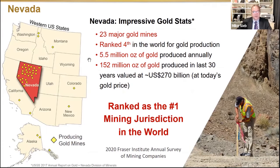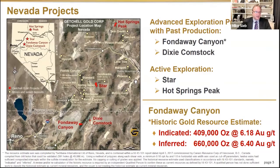We're in Nevada. Nevada is a great place to work. If you're not aware, just this past week, the Fraser Institute produced their annual survey and ranked Nevada as the number one mining jurisdiction in the world. And there's no wonder for that. It has 23 producing gold mines. It's consistently ranked at the top. And when you think about gold produced on an annual basis, it's upwards of $8 or $9 billion a year. So there are huge incentives, good permitting, and it's a great place to work. And this is also one of the very pertinent, salient points that the project offers. You can see where Fondaway Canyon is located relative to our other projects in the region. And again, it's just a really quick 2-hour drive from Reno.